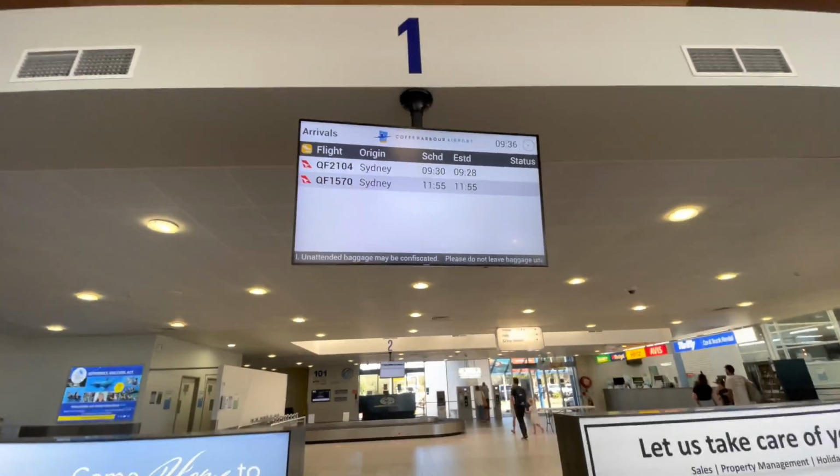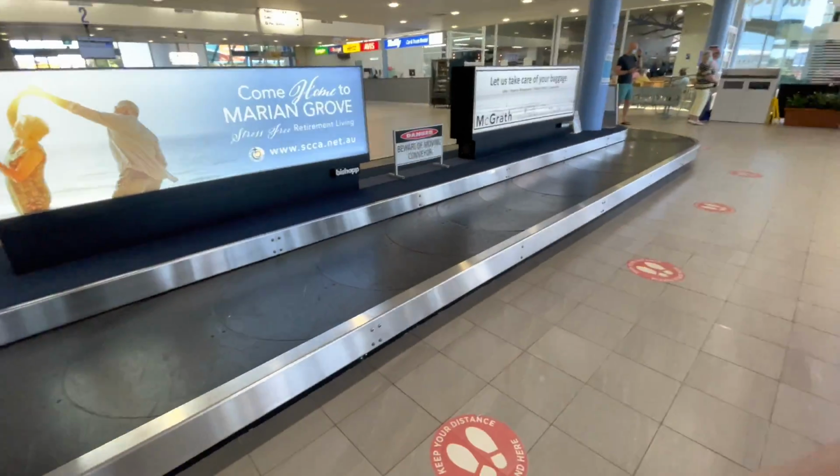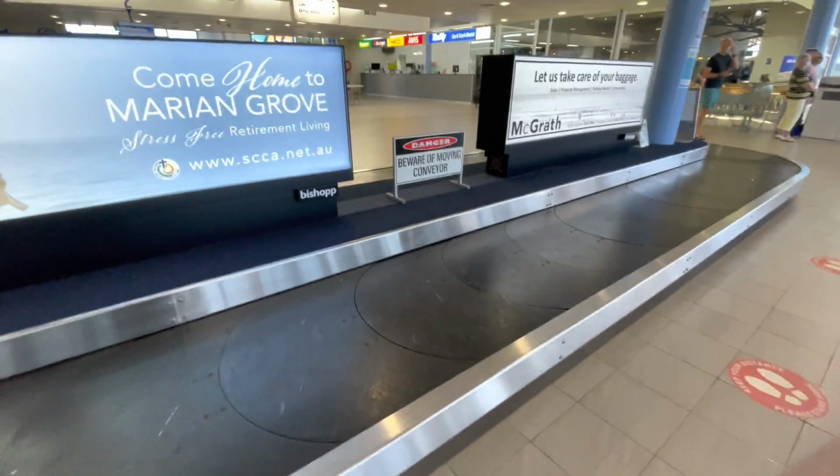Considering Rex would charge $99 for this flight, and I paid $149, so not too bad considering you get points. And if you had gold status, then you could use the lounge in Sydney too.